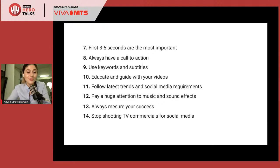But of course, the measuring process also connects with the goals that you are setting. So if your goal right now is to attract customers for your brand awareness, and you attracted like 12,000 followers or something, that means you succeeded. Your video was successful for you.